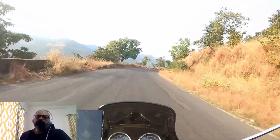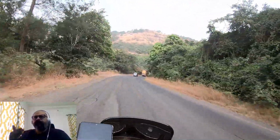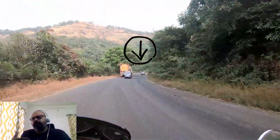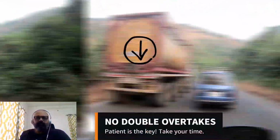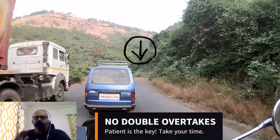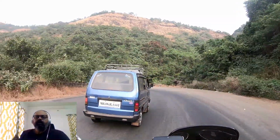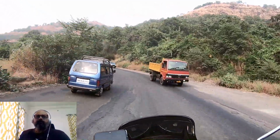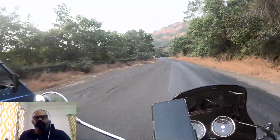I waited for the signal from the truck driver because it was a blind turn. It was a left turn in the Ghat, and I waited for the signal. Once the truck driver gave me the signal, I did a safe overtake even though the road was empty. Because a lot of times it happens that you want to overtake, you are in a hurry, or you're just riding fast, you're in the groove, and you just like to make that overtake, but then you're surprised with an oncoming vehicle because it's a blind turn.